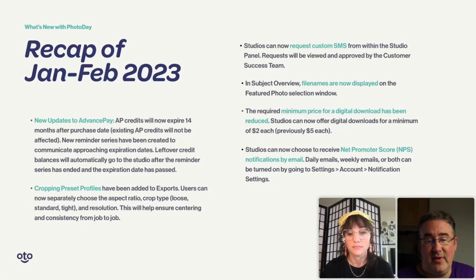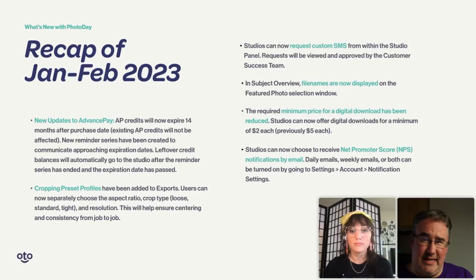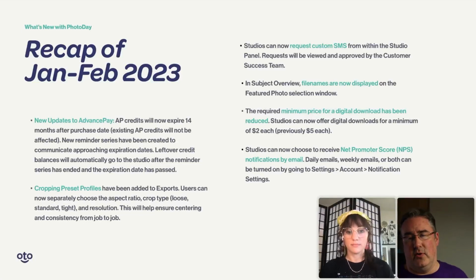So, new updates to AdvancePay credits. First off, they now expire in 14 months. What that means is at the end of that 14 months, any remaining credit that's available on that AdvancePay credit gets deposited to your account. They also get a 75-day reminder. They'll get a text message at 75 days, 30 days, 14 days, 7 days, and day of expiration. So they get plenty of notice before that expires. Anyway, that leftover credit will go right to your account.